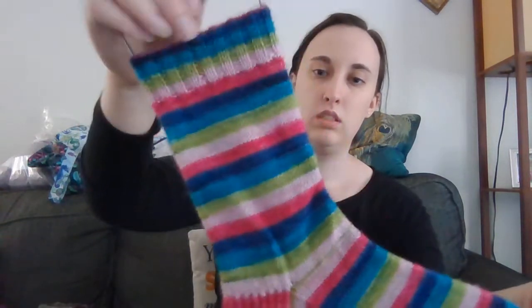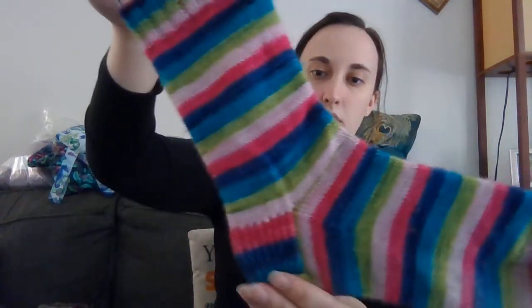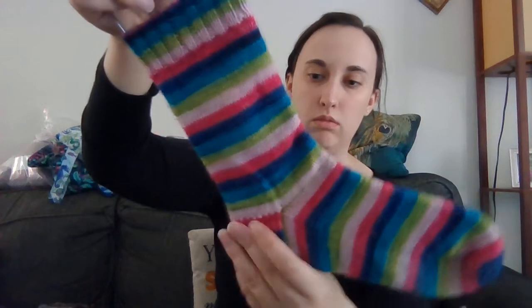So I'm pretty sure I did 15 to 20. Let's see. I think 20 rows 2x2 rib. Then the leg, the slip stitch heel, square heel turn, yeah. And fun story, you have to see this. I was pretty proud of myself.